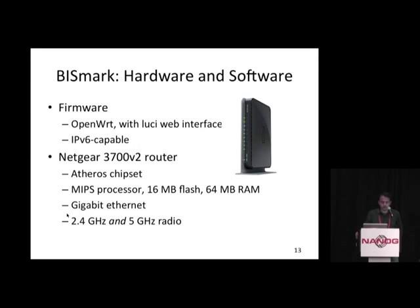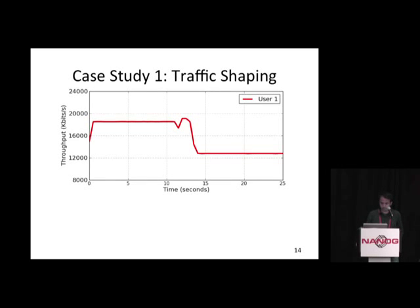Now the hardware. The BISmark router is based off of a Netgear 3700 v2 router with an Atheros chipset and a high-end MIPS processor with 16 megabytes of flash and 64 megabytes of RAM. It has gigabit LAN Ethernet and a 2.4 gigahertz and a 5 gigahertz radio. The firmware is based off of OpenWRT with LuCI as the web interface, which allows easy configuration. And the box comes IPv6 capable, so it's pretty much a plug-and-play router in the home network.